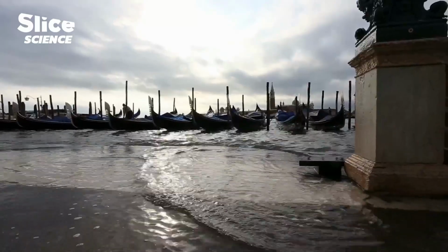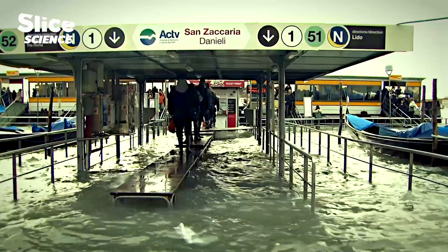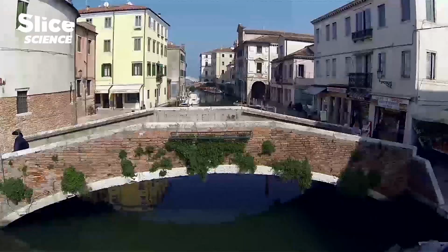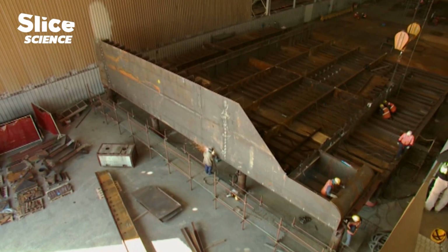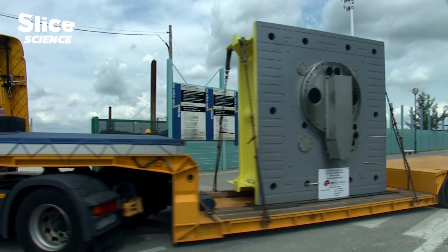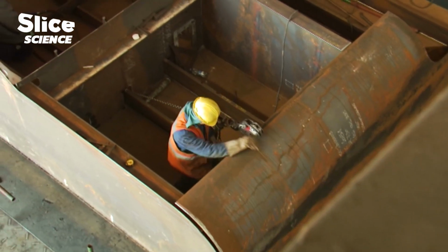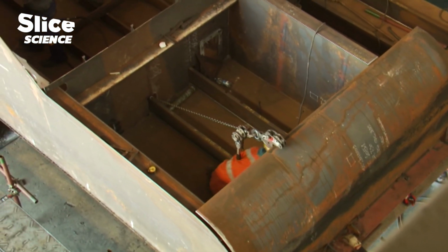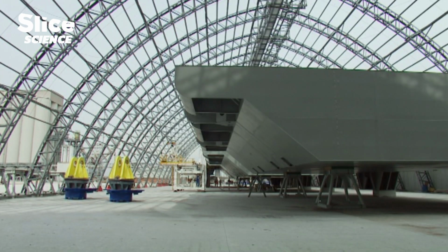Venetians have long been accustomed to coping with the inconvenience of acqua alta. In 2003, the Italian government began building an ambitious feat of engineering to stop the devastating high tides and save the city. A massive surge barrier with 78 floating gates to close off the lagoon when flooding occurs.